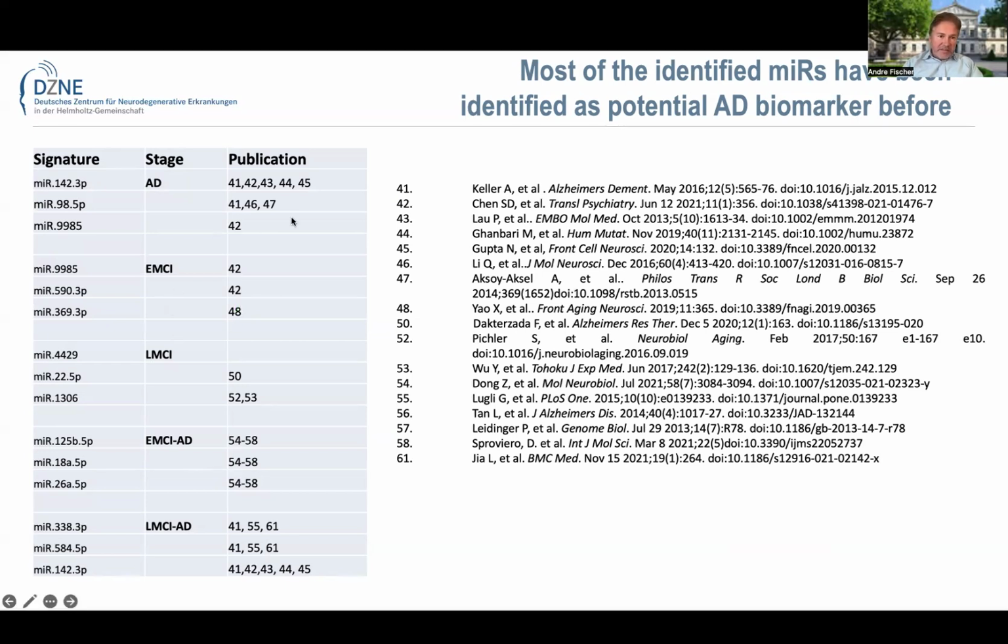The other important thing is that there have been many studies before that looked at much smaller cohorts, looking at microRNAs in plasma, blood, whole blood, or serum, for example. And all of these microRNAs that we identified have been, in one way or the other, already shown in the literature to be deregulated in AD or MCI. So this is a nice confirmation of the quality of our data.